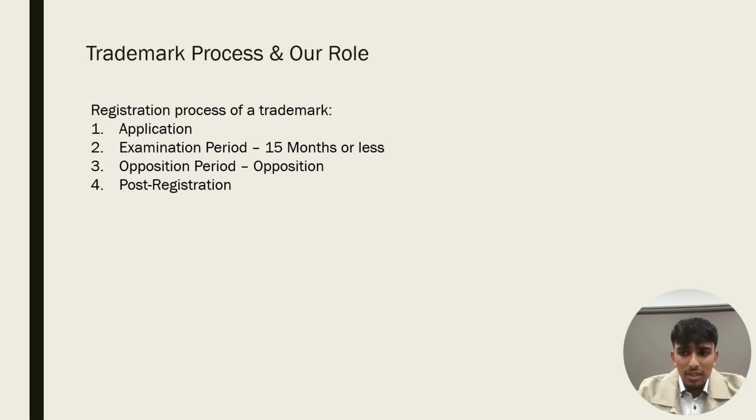So our role in all of this is to assist you in preparing and submitting the application, responding to any examination reports, and handling any objections that have come up. So now we will move on to any search report conflicts and similarities that have come up.